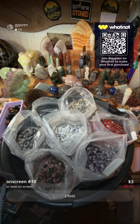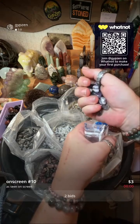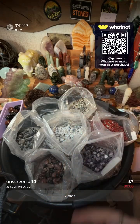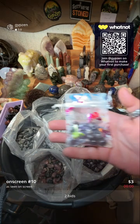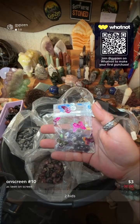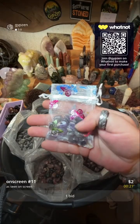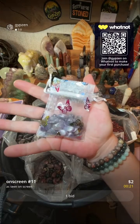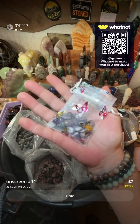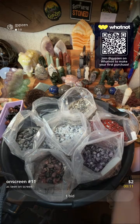All right, let's do another one. Just plain black. Okay. You got it. Like that size, right? All right, amethyst, $2. Running now. Yeah, measure what you got because these are small. Man, we ran that for a long time. Sorry, guys. It keeps reverting back to 30 seconds. I don't know why.